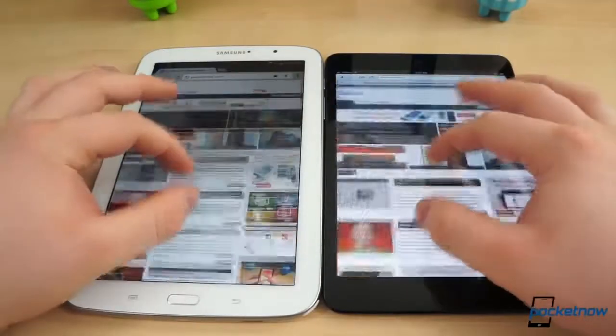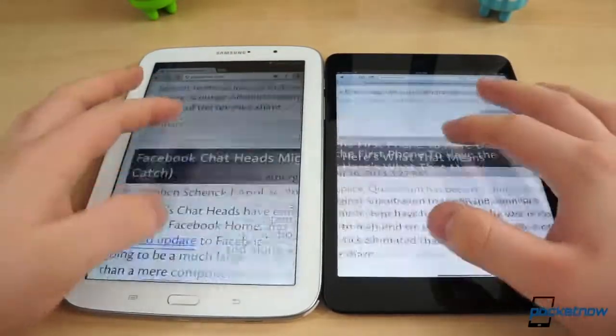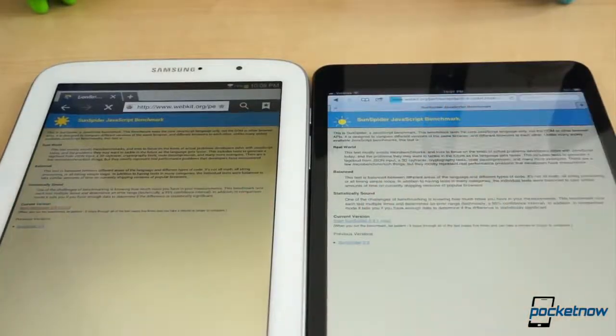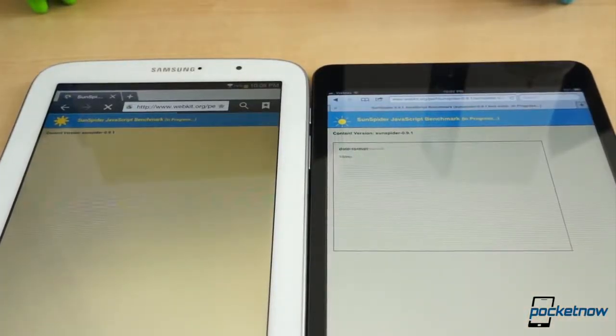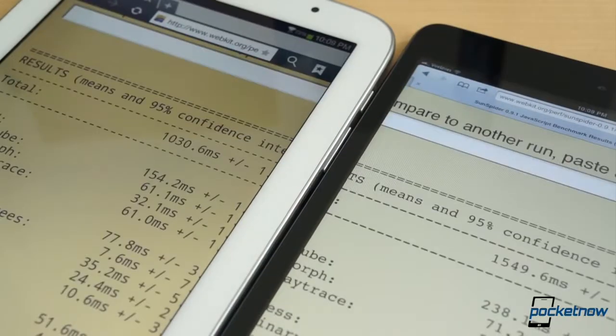It's difficult to compare performance between two completely different operating systems. In the mobile space, there aren't too many software-agnostic synthetic benchmarks. But if the SunSpider JavaScript test is any indication of the difference in horsepower between the two mid-sized tablets, the Note 8.0 has very little to worry about. The Galaxy Note 8.0 ran circles around the iPad mini with an average of 962.8 milliseconds to the iPad mini's higher 1449.8 millisecond average. In the SunSpider test, lower is better.